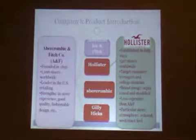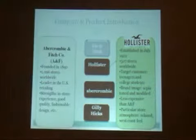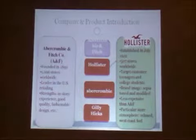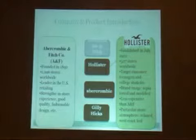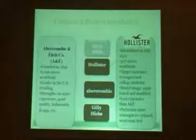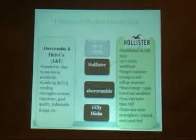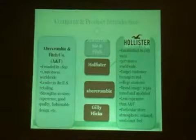So we're going to do our presentation on Hollister. It is the sister company of Abercrombie and Fitch, established in July 1922. It currently has 507 stores worldwide, targeting teenagers and college students. The brand image is sepia toned and modified, and it is less expensive than Abercrombie and Fitch. This is what Abercrombie and Fitch says it to be, so we'll see in future whether it is true or not. The store atmosphere has a relaxed West Coast feel.